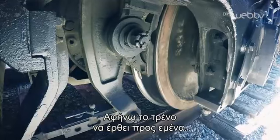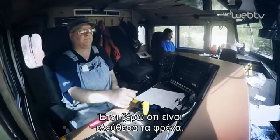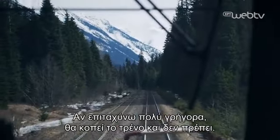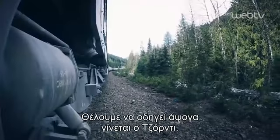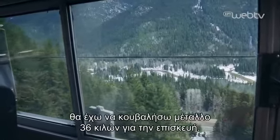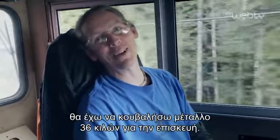I'll let the train come to me. That way I know the brakes are releasing, because if I start to power up too quickly, I can rip the train apart. We don't want that. We want Jordy to drive it as well as he can, because knuckles break, then I get to carry an 80-pound chunk of metal from quite a distance usually back to go fix the broken part.